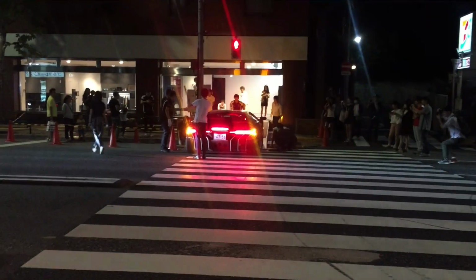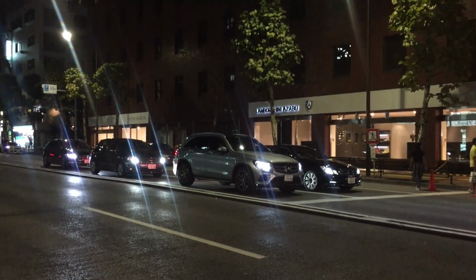Spoke too soon, it's going back in. You're so patient. I literally just got back from LA and I guess over there people would be honking by now.